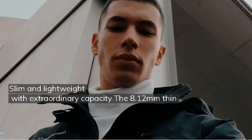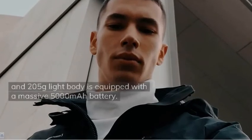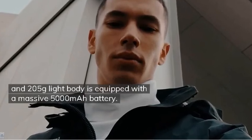Slim and lightweight with extraordinary capacity. The 8.12 mm thin and 205G light body is equipped with a massive 5000 mAh battery.